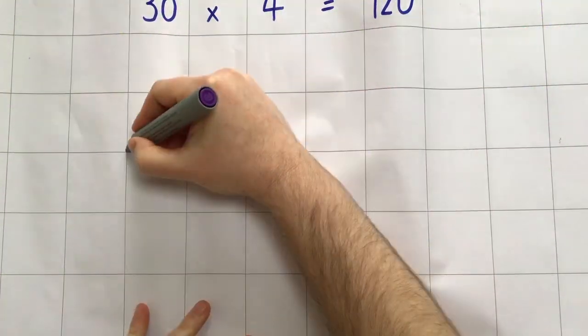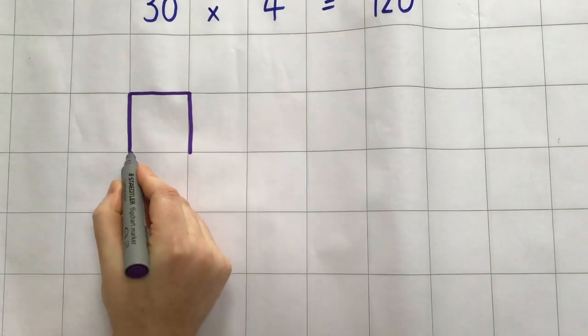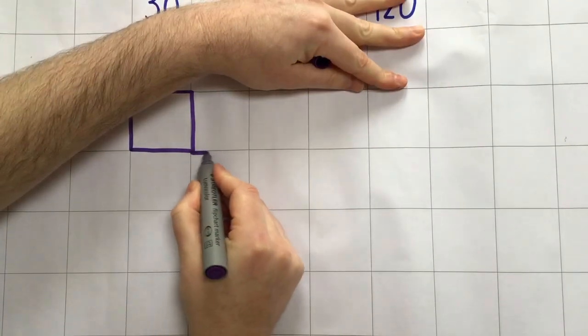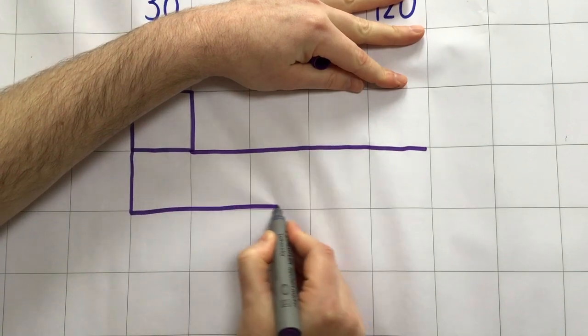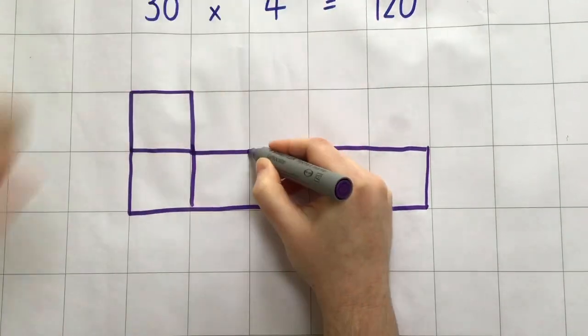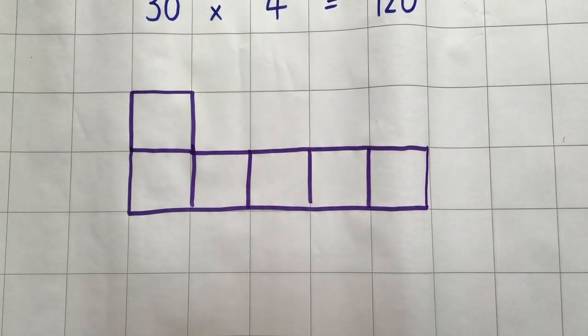Now that one was really tricky, because here's the amount of jugglers and it said there were 5 times as many clowns. It told us how many clowns there were, not how many jugglers. Let's draw the 5 boxes for the clowns. Now I can't put 30 in the top box because that's how many clowns there are. What could we do?